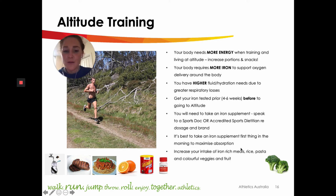So if there is anybody that has a coffee or something like that and you're having it with your iron supplement, the caffeine will impair the iron absorption. So just be mindful of that. And chat to a sports dietitian if you're a bit unsure of when and how to take how much. So you want to increase your intake of iron-rich meals, your rice, your pasta, your colourful veggies and fruit.